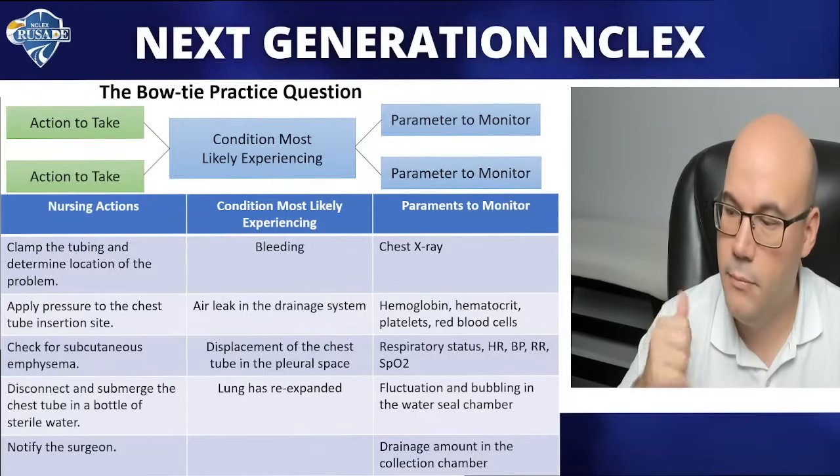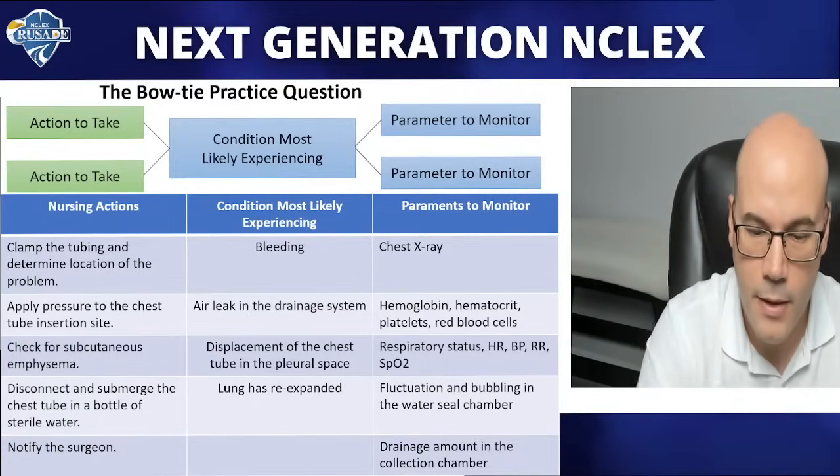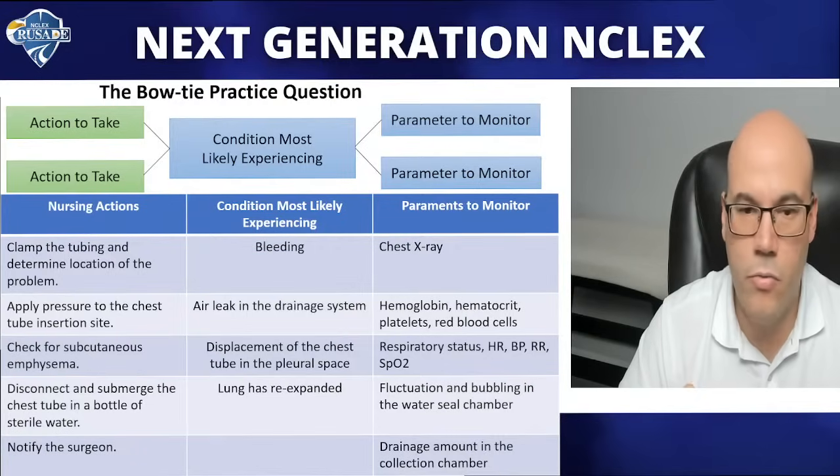Bleeding, air leak in the drainage system, displacement of the chest tube in the pleural space, and lung has re-expanded.